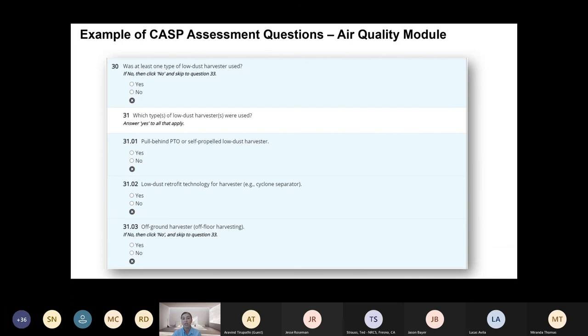So you can continue answering the questions in the air quality module. But most of these are just asking, you know, if you are using a low dust harvester, what type of low dust harvester are you using? What technology are you using? And is it completely off-ground, or is it a combination between the two?